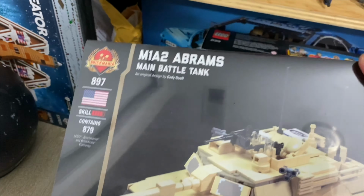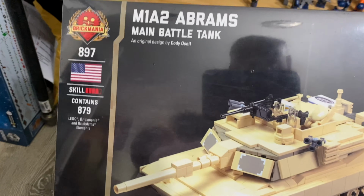It's time to build the Abrams M1A2 main battle tank.